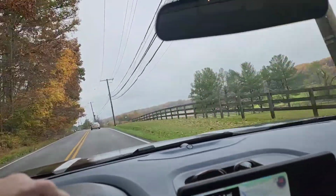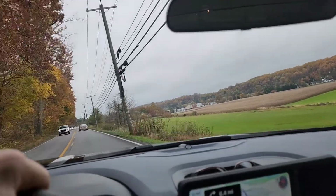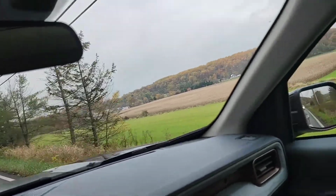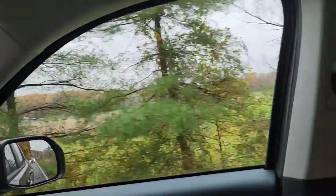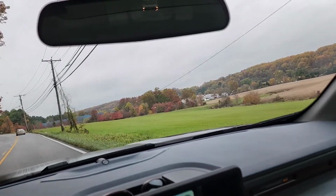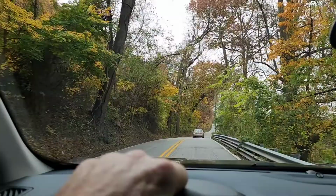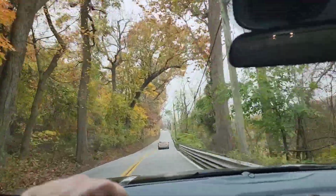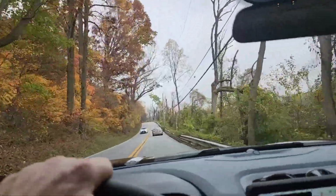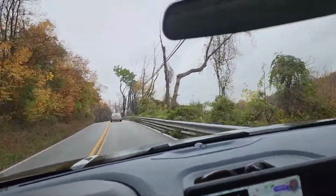And this road is just not that far off from the Beltway of Baltimore. I'd say it's like 5 to 10 miles north of the Baltimore Beltway. Look at all the greenery. I mean, look at all the foliage. Just interesting. Look at all the greenery here. I kind of started a little late, but man, this road just has so much greenery on it. If you know what I mean.